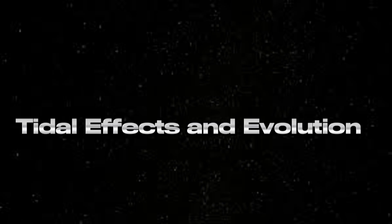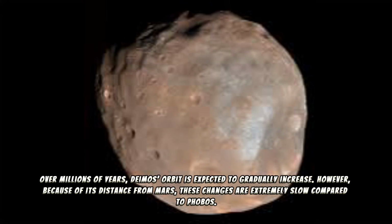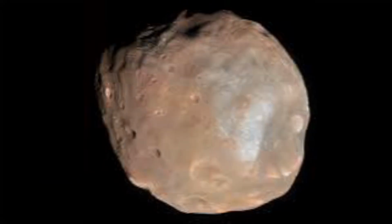Unlike Phobos, which is gradually spiraling inward toward Mars and will eventually crash into the planet or break apart, Deimos is slowly moving away from Mars over time due to tidal interactions. Over millions of years, Deimos' orbit is expected to gradually increase. However, because of its distance from Mars, these changes are extremely slow compared to Phobos.